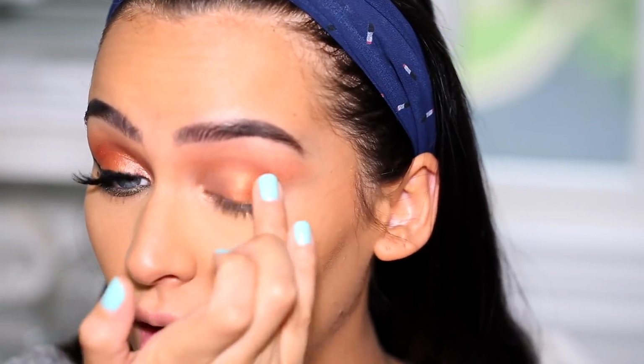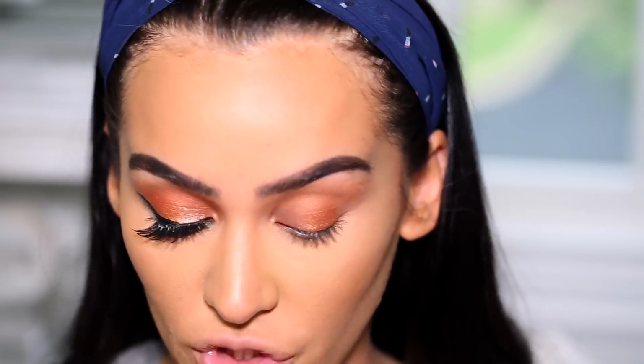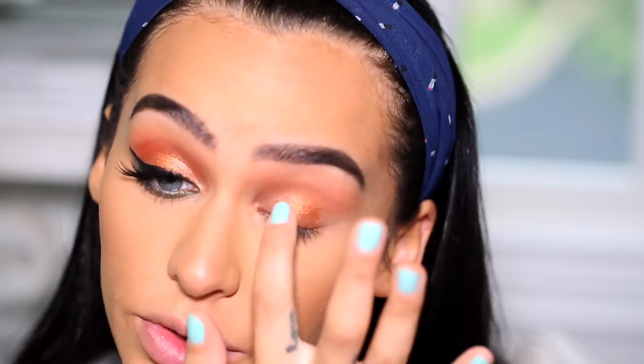I wanted to keep this look really bronzy because I wanted to try a bunch of new lip shades that I got. So in the inner corner, we're gonna do Spill the Tea.